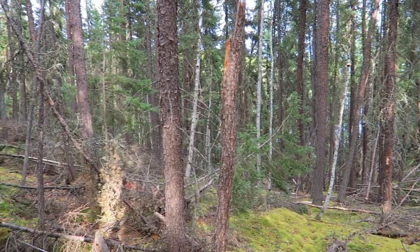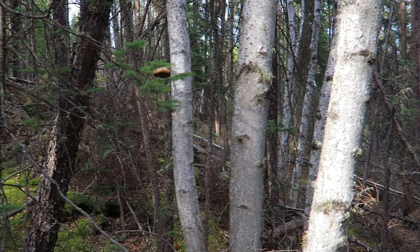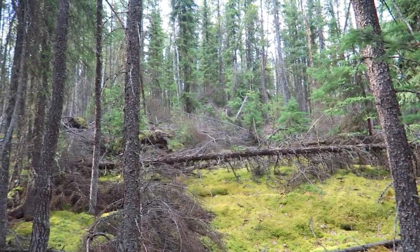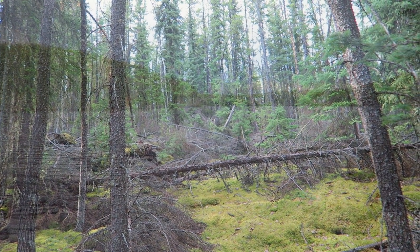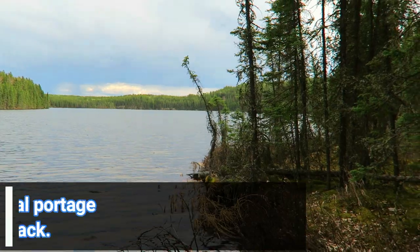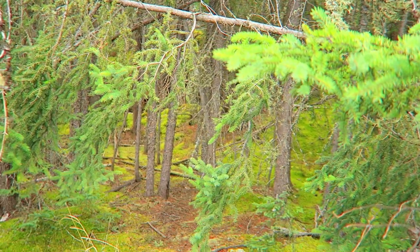Just as you descend to the lake, there's kind of a steep descent. It's pretty gross, but there's only a little bit of it, which I'm really thankful for, because if it was all like this, I don't know what I would do. I made it, awesome. I gotta do some cutting on the way back, and can't wait, because this is what this looks like right now.